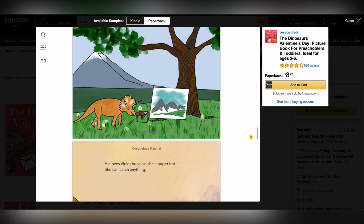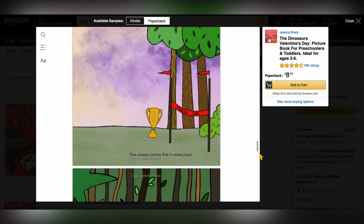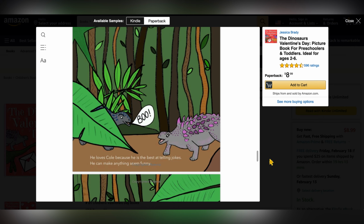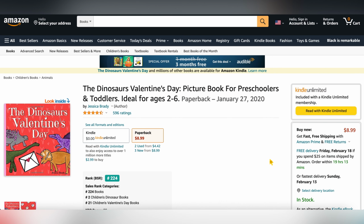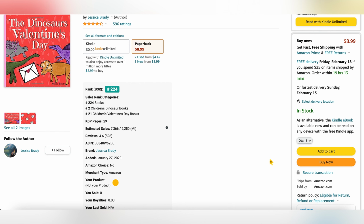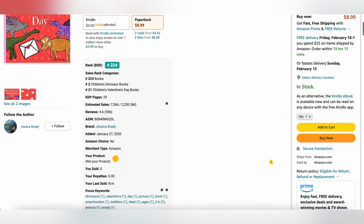He loves Violet because she is super fast. She can catch anything. Quite thoughtful. Anyway, it's just reasons why dinosaurs love their friends, something like that. It's quite an affordable book that parents or loved ones can purchase for their toddlers.